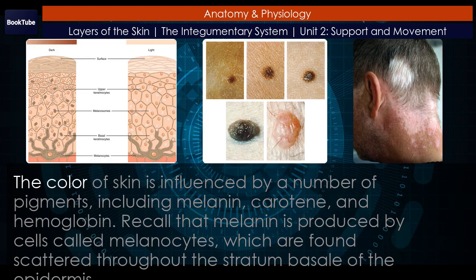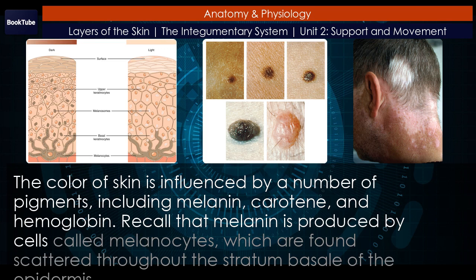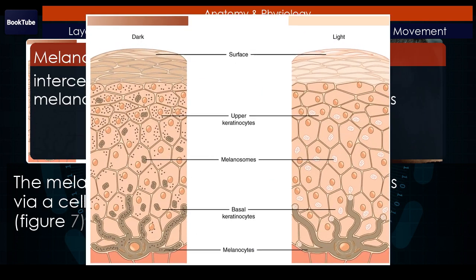Pigmentation. The color of skin is influenced by a number of pigments, including melanin, keratin, and hemoglobin. Recall that melanin is produced by cells called melanocytes, which are found scattered throughout the stratum basale of the epidermis. The melanin is transferred into the keratinocytes via a cellular vesicle called a melanosome. Figure 7.